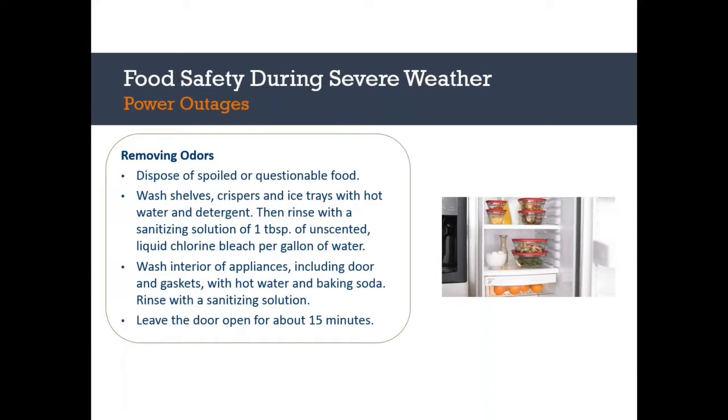Okay. So now we're going to talk about removing odors. So after a power outage, we keep stuff in the refrigerator for an extended period of time and it spoils. It gets to be a horrendous odor. So here are some suggestions on how to get rid of odors.